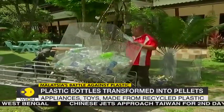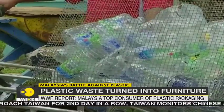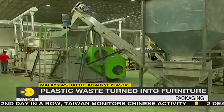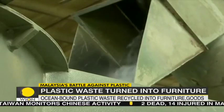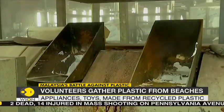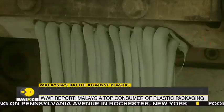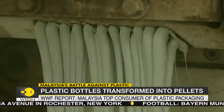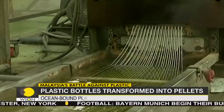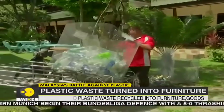A recycling company based in Malaysia is one of a growing number of companies working with environmentalists to collect and remove plastic waste from Malaysia's beaches. The company recycles 60,000 tons of plastic every year. The pellets are sold to companies that work in appliances, cosmetic packaging, toys and household products. A furniture maker has created chairs out of the recycled plastic for restaurants and hotels.